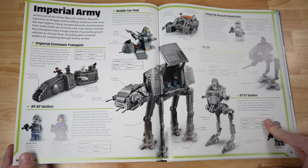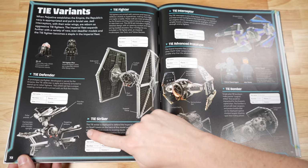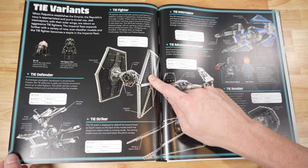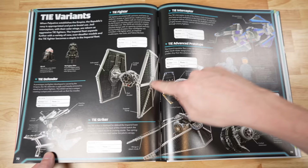The Hoth AT-ST version, I kind of wish they had talked a little bit about the fact that this is the Hoth version. It's the only time they've ever made the Hoth version. Surprisingly, they got the TIE Defender down there. And even more surprisingly, they used the 2018 TIE Fighter from Solo instead of the one from 2021, because they had the 2021 X-Wing in this book, but not the 2021 TIE Fighter, which is good because that is the all-time best TIE Fighter playset. That was the right choice.